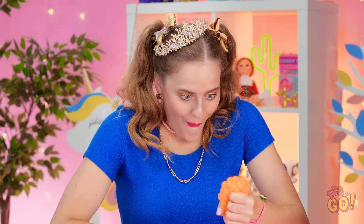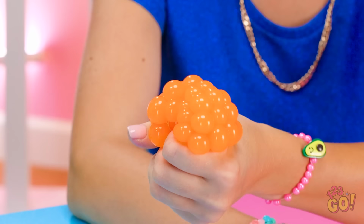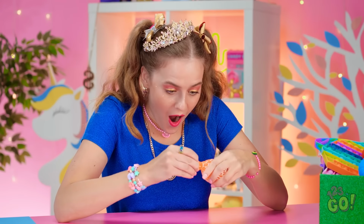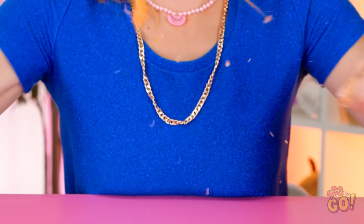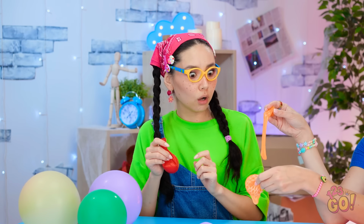What's this ball? Ooh, it's fun! Take a look at this! It's all squishy! Wow! That is really neat! You have cool stuff! I know! I absolutely love squeezing it! I wonder what will happen if I pull on one of the bubbles. Ooh, it stretches so far! Oh no! It broke! Bummer! It's totally ruined! Look what happened to my squishy ball!